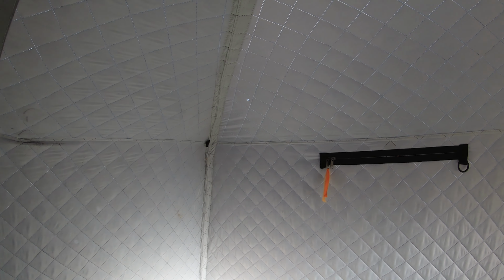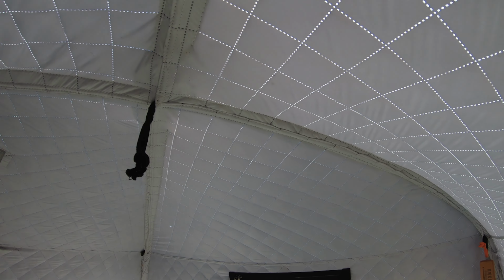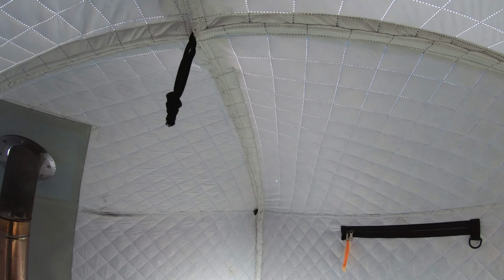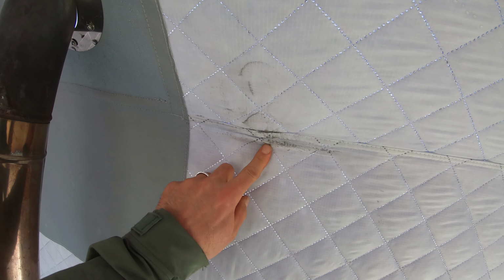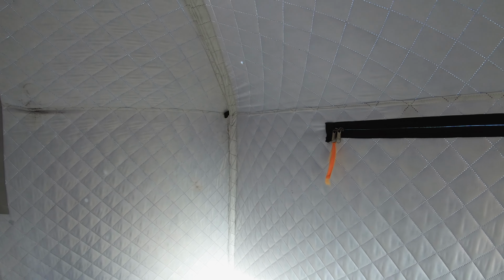On the inside, it looks almost brand new. Check it out. All these ties are still strong. I think I made that black mark within the first couple days of owning this thing. Generally speaking though, it's still pretty white.